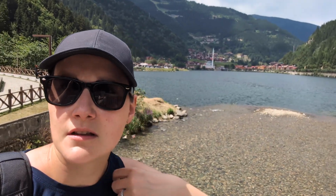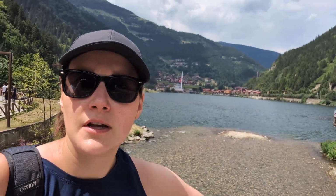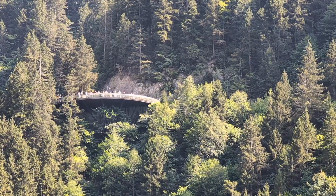And it's a lot of touristy shops and restaurants along the way. But yeah, we're just hanging out here for a few hours, enjoying the lake, maybe getting some chai with a view. There's an observation deck we might hike up to. So yeah, that's what we're up to today.